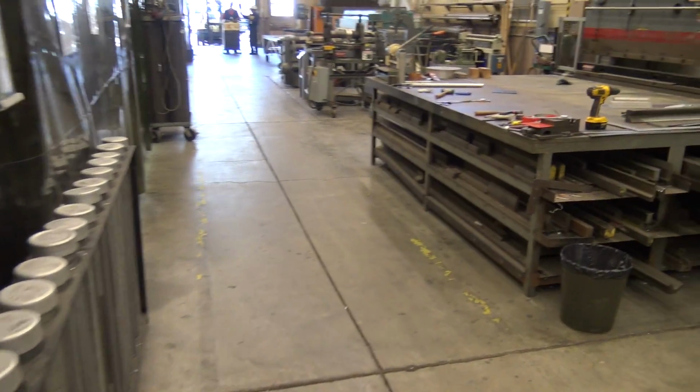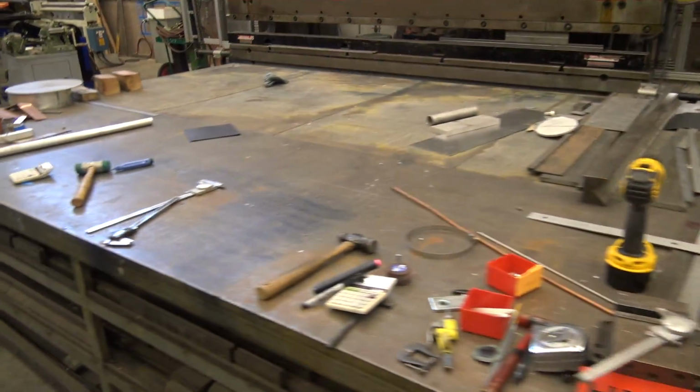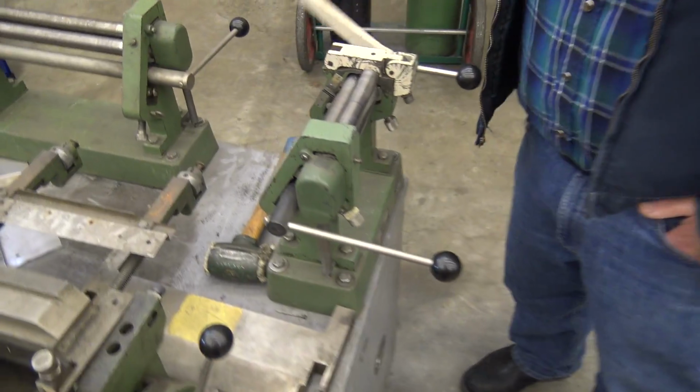Where's that? Oh, you guys are like this. Thick plate, huh? You have a little diagonal brake, right? I have a 12 inch shear. Excuse me, I have the shear and the finger brake. You have these. I don't have a slip roll. Never seen one. Look at this.